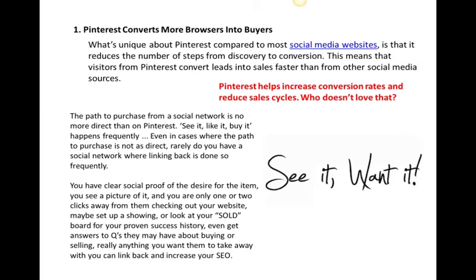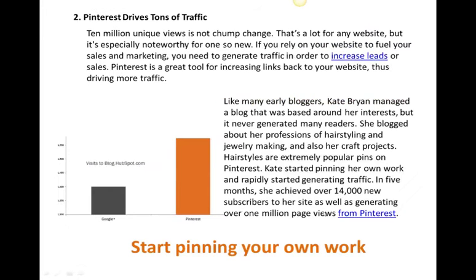Bam, it's there. It's visual. It's in their face. They can see it, touch it, feel it. And that's the emotional connection that Pinterest gives you. What I also love about it is that it drives traffic. 10 million unique views, it's not chump change.